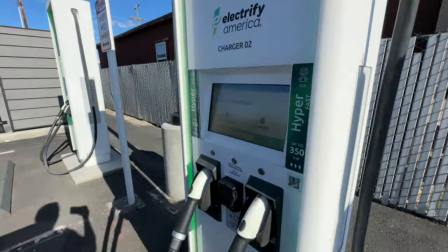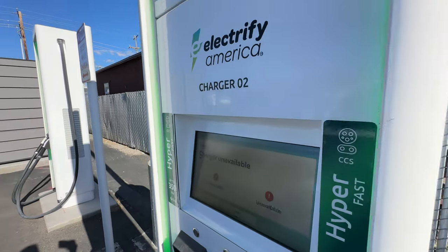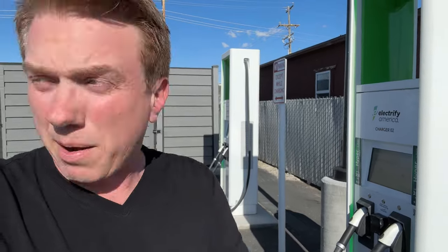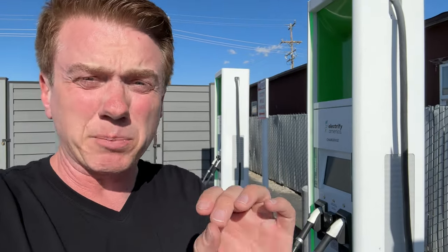Oh, charger unavailable. Oh, shocking. That's totally just like I would have thought you'd be, Electrify America. Yeah, let's just talk about this. Charger unavailable. I'm gonna hurry up and move just in case, because I want this 350 kilowatt and this does show that it's working. I would say from every other YouTuber that you watch, when they take out their Rivian or their Lucid or whatever, 50% of Electrify Americas don't work. I don't even know how it's a viable business. I don't even know that it is, but it's absurd.